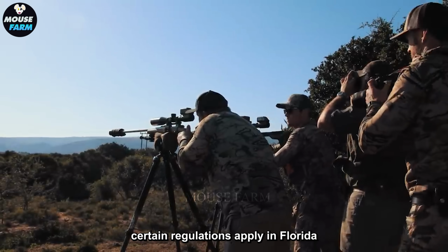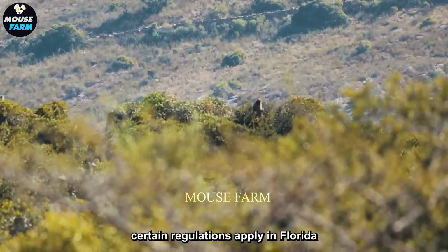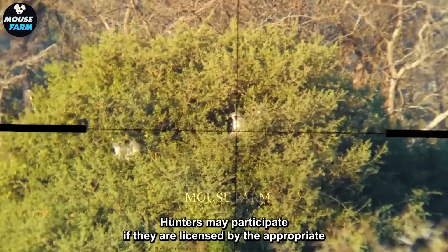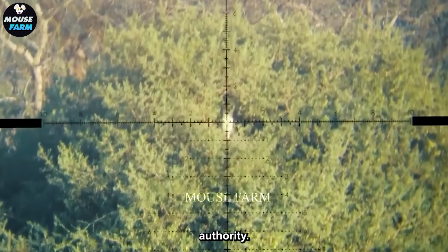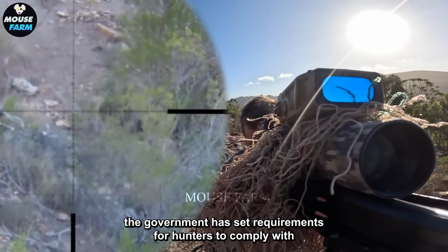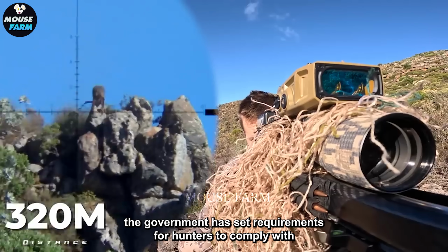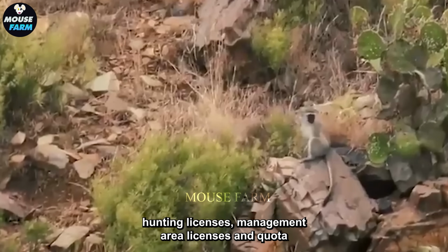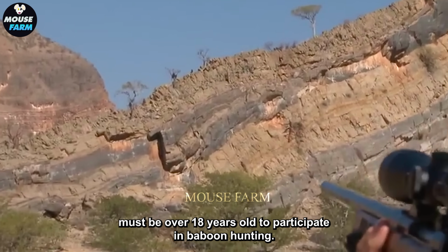Additionally, to ensure hunter safety, certain regulations apply in Florida. Although the state does not permit the use of firearms for hunting, hunters may participate if they are licensed by the appropriate authority. However, to maintain safety standards, the government has set requirements for hunters to comply with. Hunting licenses in Florida include many different types, such as recreational hunting licenses, management area licenses, and quota licenses. Hunters must be over 18 years old to participate in baboon hunting.